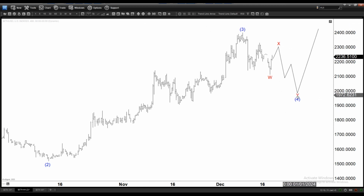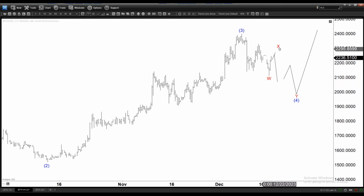But we don't know yet what the level is until we know where the X is, right? We have to break again below W. The moment we break again below W, we know where the X is. Let's say we rally this much and then break down below the W, then this is your X. For now, we don't know where the X is because we have not broken below W, and in fact we may not even break below W. Remember, the right side is bullish, right?